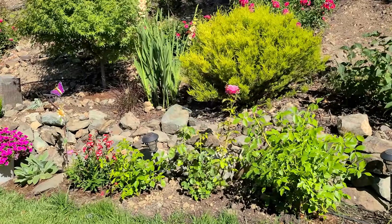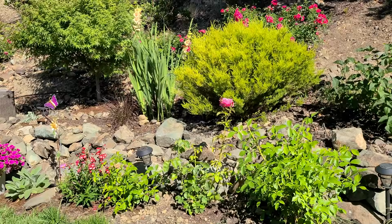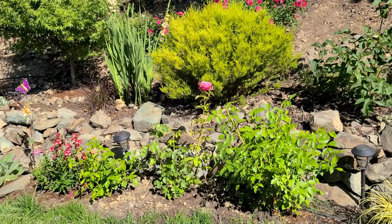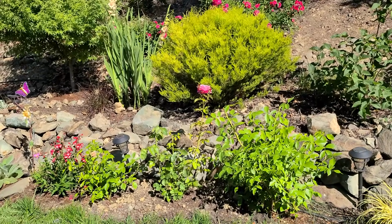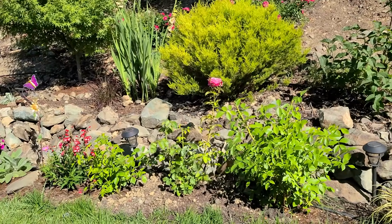So anyway, this is a new rose that I just planted a couple days ago. I got it actually from the same nursery. All of my roses are from there. It's in Shingle Springs, and it's a very small local nursery. I love that spot. They have chickens there and a cat that you can pet.